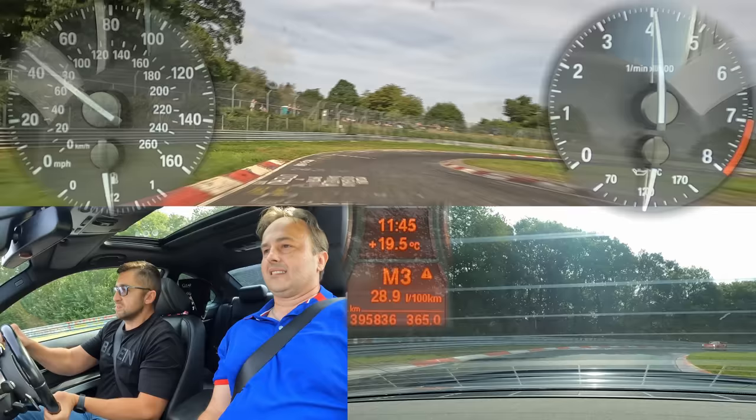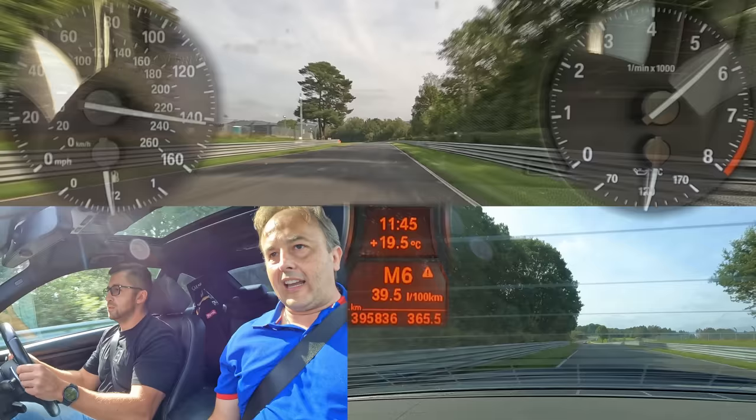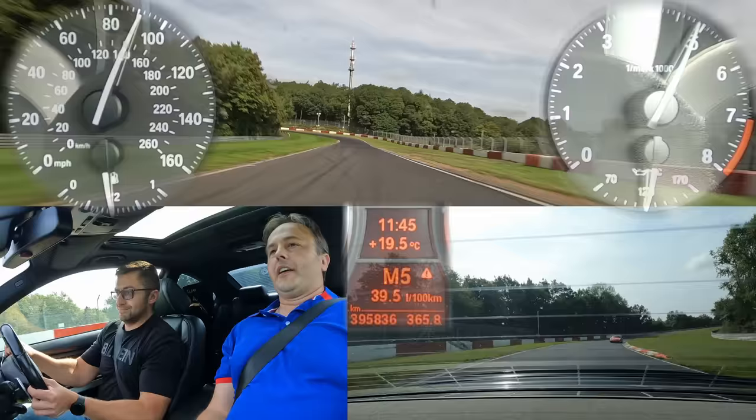Turn. Yeah, my tuner lives in the US. Wedge tuning. I do remote tuning with him, so he cannot feel the car exactly from the logs, but it still is amazing, because on the normal daily driven map it's quite smooth and you can drive it in town easily. It's a big turbo, so at low revs there is little torque.